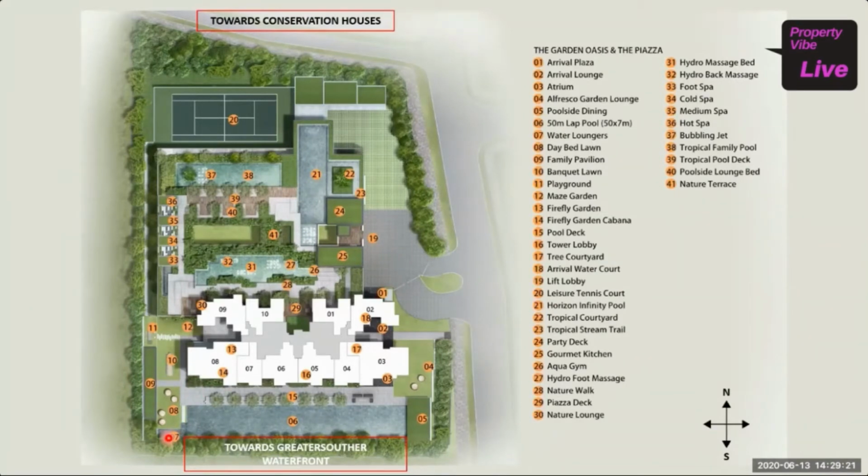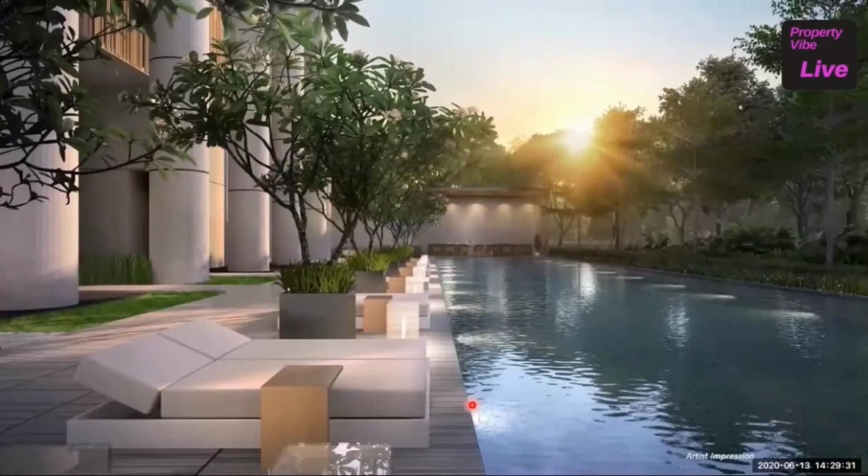On top of this, we also have some facilities on level 14 and 24 where our sky deck is. Okay, sharing with you, this is where the 50-meter lap pool is. It's going to be beautiful. Okay, right beside here is the reserve park. Okay, and you can see from here, we have nice tall pillars over here.